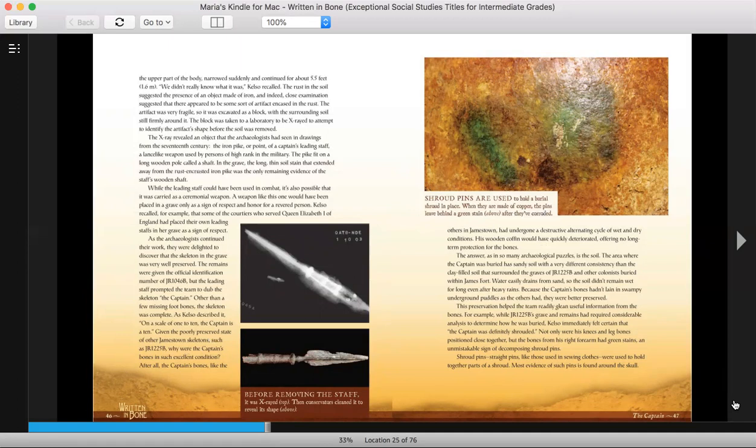While the leading staff could have been used in combat, it is also possible that it was carried as a ceremonial weapon. A weapon like this one would have been placed in a grave only as a sign of respect and honor for a revered person. Kelso recalled, for example, if some of the couriers who served Queen Elizabeth I of England had placed their own leading staffs in her grave as a sign of respect.